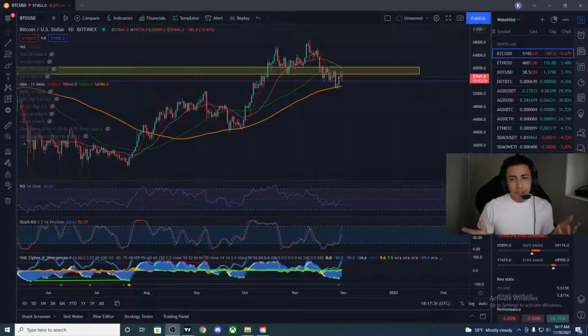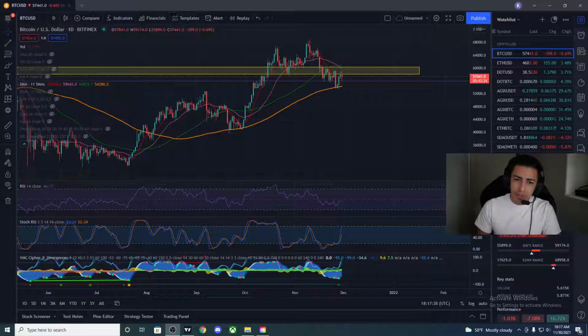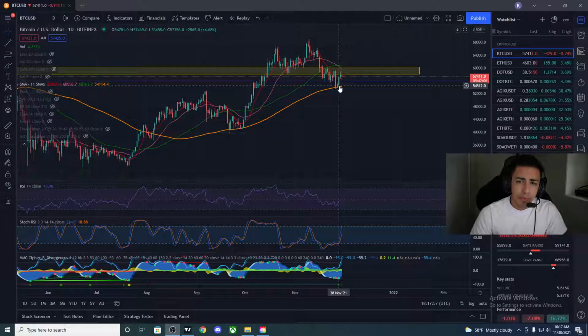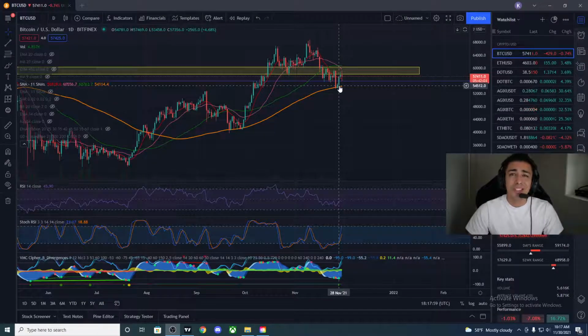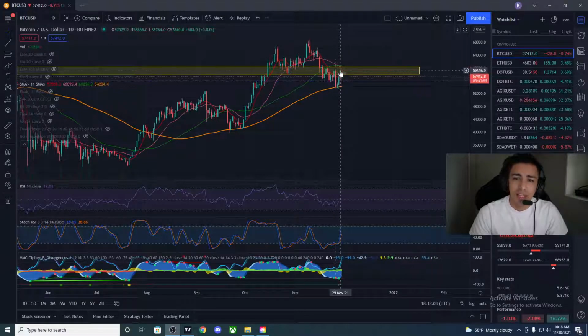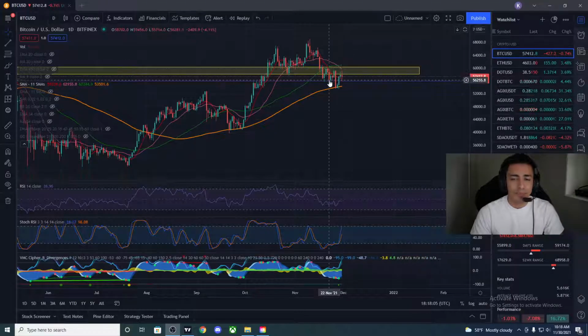So today we're gonna look at the price and the chart of Bitcoin. There's not too much to talk about on Bitcoin. We did get a bounce off the 100-day SMA, and we got a really nice weekly close as well on the 28th of November. But there's not too much to talk about. We're still in the sideways price action between the $56,000 and the $60,000 price range.